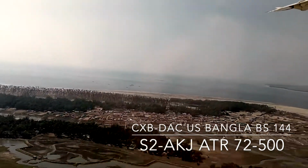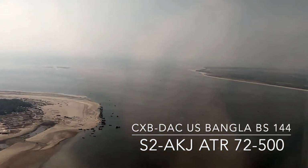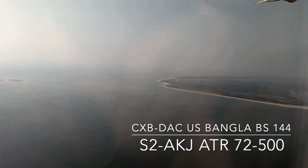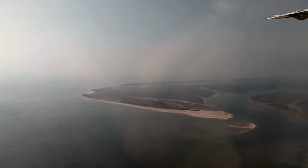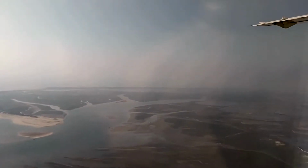Unfortunately, both for my approach and takeoff from Cox's Bazar, the sun wasn't exactly at the right angle. However, you can get an idea of how vast the rivers in this region are. Soon afterwards, we found ourselves flying over the Padma River.